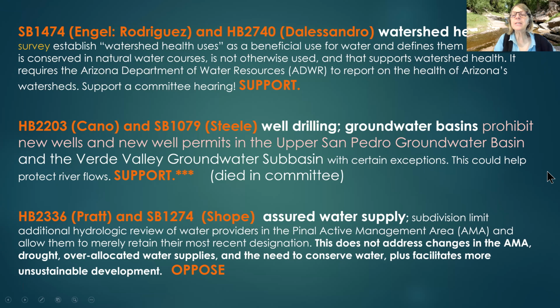Now, there are some bills that we can take that I hope you all take a quick look at. There's an Engel, Rodriguez, and D'Alessandro bill, one in the Senate and one in the House, that says we need to consider watershed health, the trees, the surface water that support the environment that we depend on when we are planning groundwater pumping permits. This so far has been neglected. Very much support this bill.